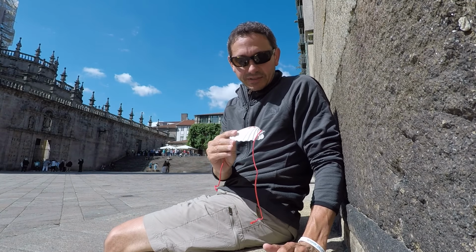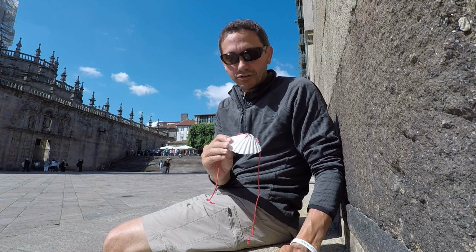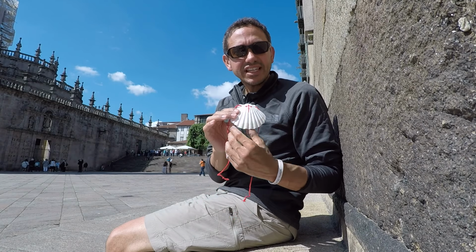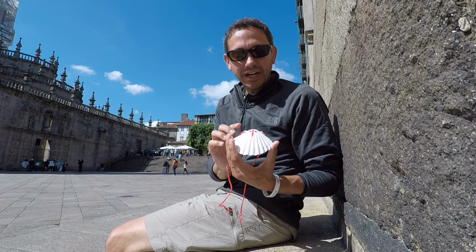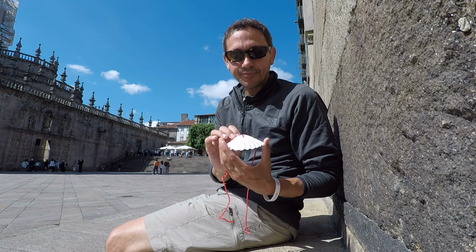I want to take a minute to explain the significance of the scallop shell. So most pilgrims have one of these attached to their bag, and I had one early on, but I replaced it with this because this one has the cross of St. James, and I really liked it.